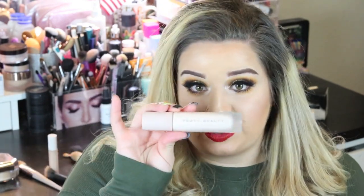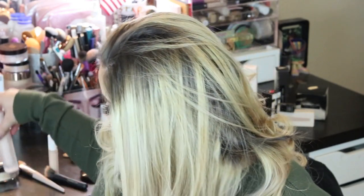I don't use a ton of primers. The primer I usually use is MAC Strobe Cream because I want the glow of it. So I'm not super into buying new primers and trying them out really anymore because I found one and I like it. But I do really like this one, so I will use this one a lot.